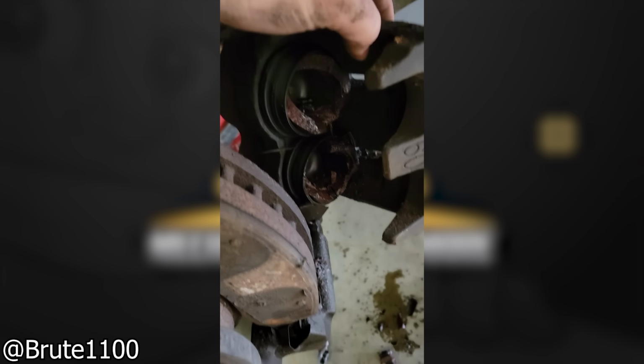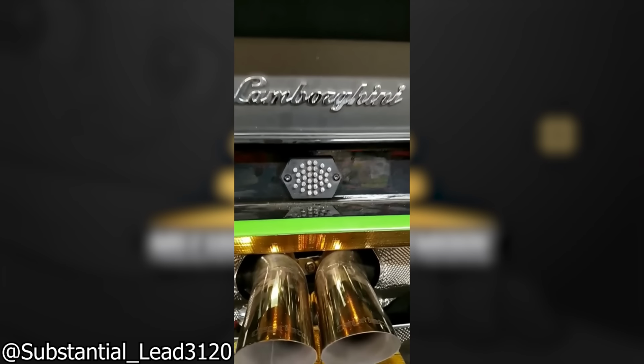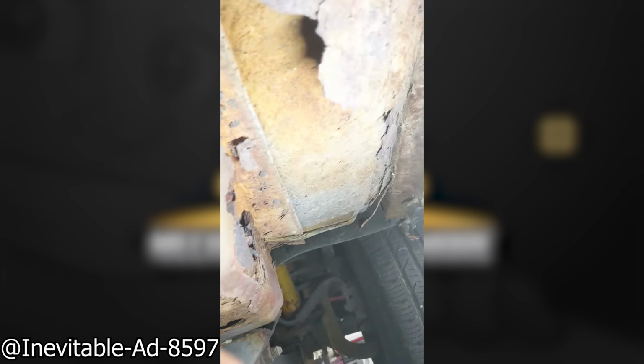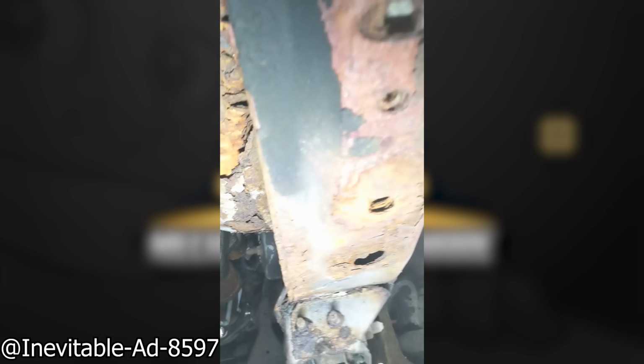I'd say that's messed up. You know, when you're working on a car like a Lamborghini, there's just some things that you just don't do. Like drill into the body. This was going to be a 16-year-old's first car, till the mechanic found this during an inspection.